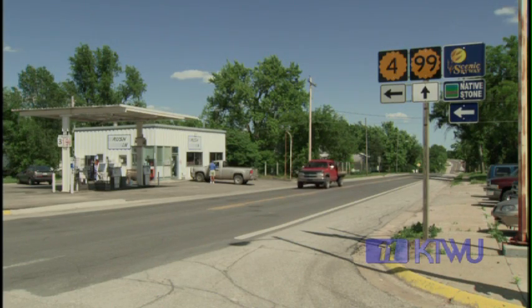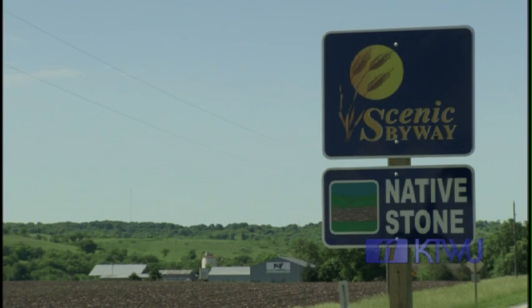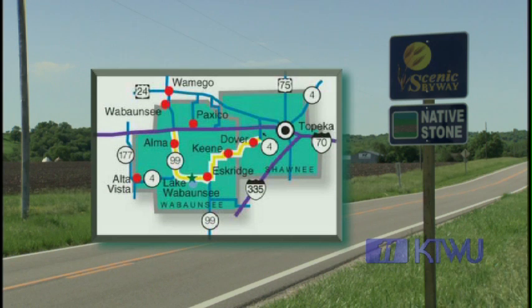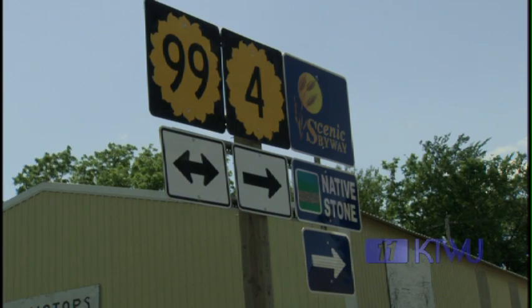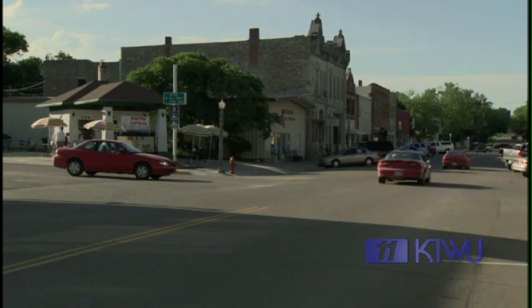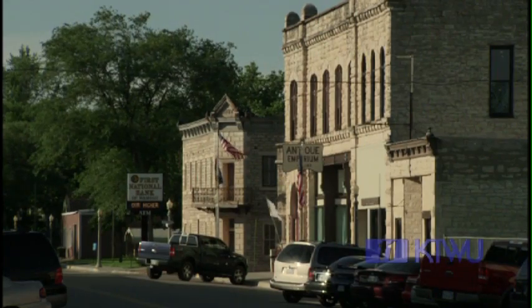Located not far to the southwest of Topeka, the Native Stone Scenic Byway extends for 48 miles across the eastern half of Wabaunsee County and southwestern Shawnee County. Including portions of Kansas Highways 4 and 99, there aren't very many communities along this scenic byway. We don't have very many at all.